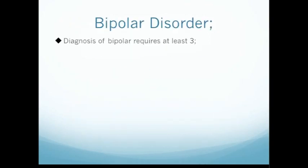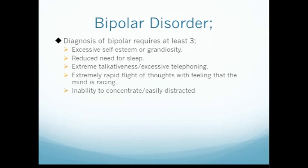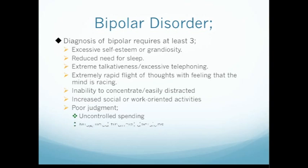Bipolar disorder. The diagnosis of bipolar disorder requires at least 3: excessive self-esteem or grandiosity, reduced need for sleep, extreme talkativeness or excessive telephoning, extremely rapid flight of ideas with feeling that the mind is racing, inability to concentrate, the patient is usually very easily distracted, increased social or work-oriented activities, poor judgment including uncontrolled spending, misguided financial decisions, excessive sexuality with loss of control of sexual impulses.